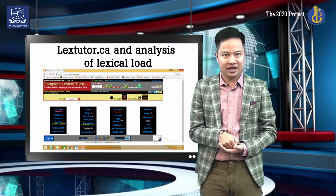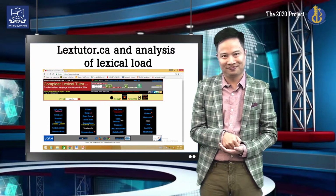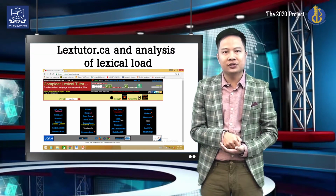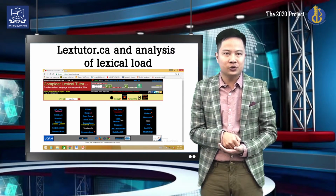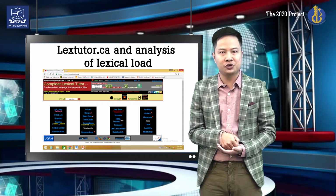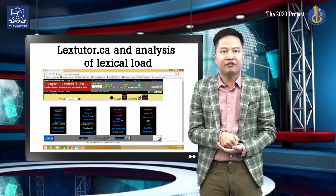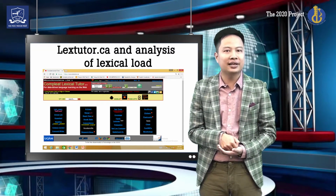Using LexTutor to select and tailor input material for English courses. As second language teachers and course designers, we have to answer the question of whether the reading and listening materials that we use are too difficult for our students. In what follows, I would like to introduce an effective tool to answer such a question, at least from a lexical perspective.